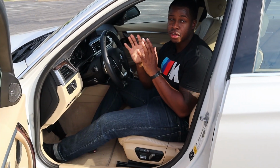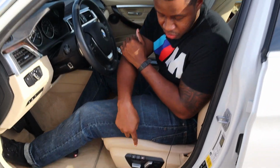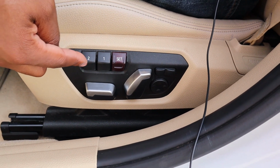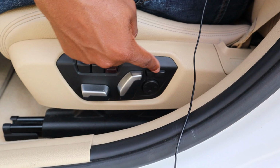The first place I want to start on the interior are these seats. They're very customizable and adjustable, so take a look down here. You've got memory options, which is great if you have a spouse or partner or a life partner or whatever. This is to slide forward, backwards. You even have adjustable bolsters.